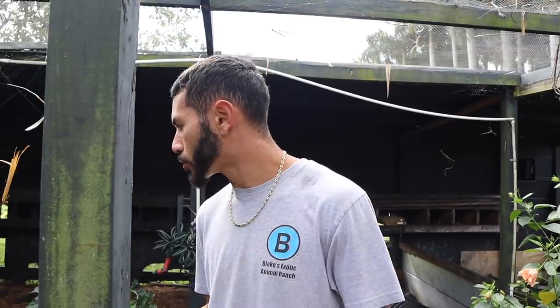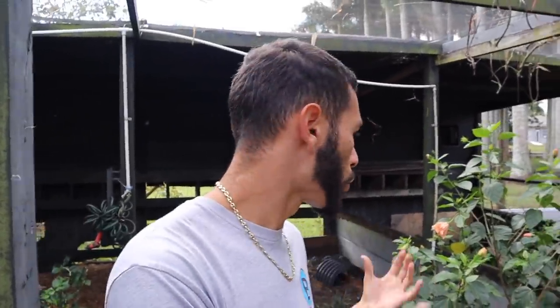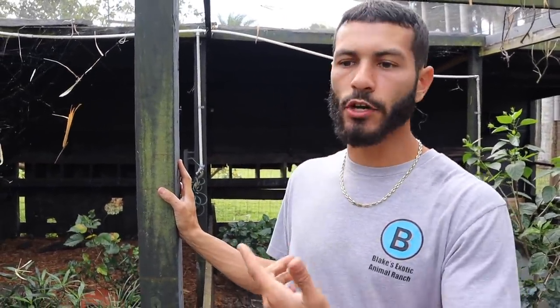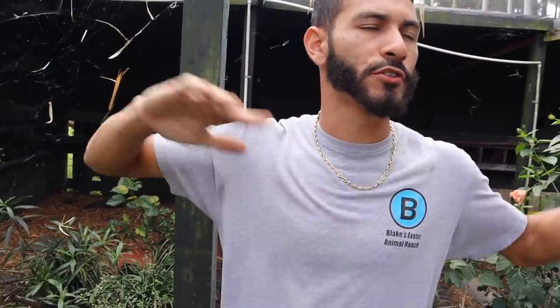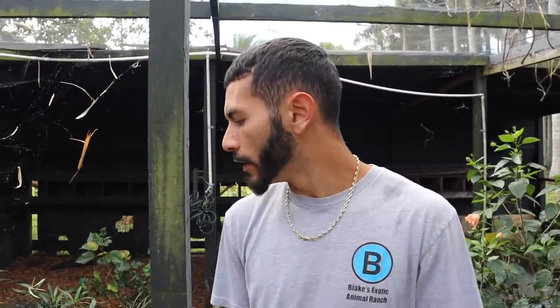All my enclosures are pretty much all edible, as you see right there, we got beautiful hibiscus bushes. If you cut back, feed back, they do great. Cactus, all of the cool little plants and stuff for my enclosures. People are probably wondering, why are there chicken boxes in the back? If you didn't know, way back in the day, this used to be a giant chicken coop, but I transformed it into a tortoise enclosure. That's why there are different pens and different dividers all throughout this thing.